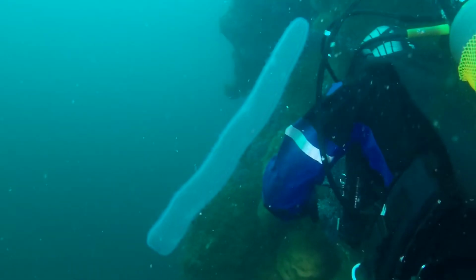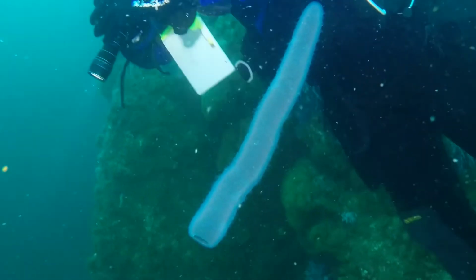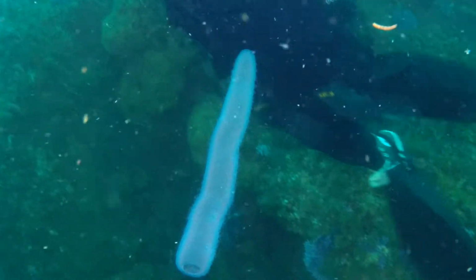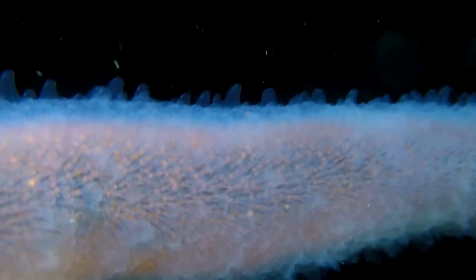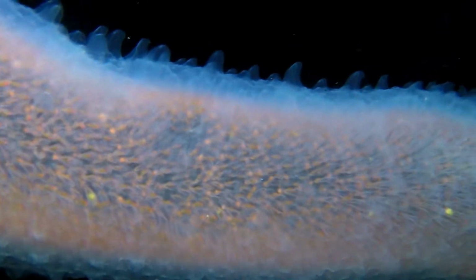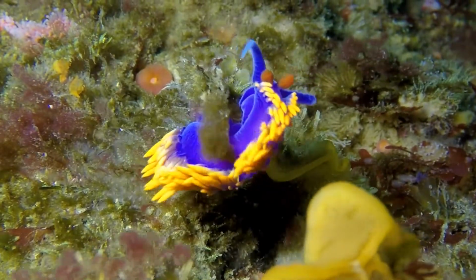This was a really interesting tube that was floating in the water. I believe it's some sort of colony animal. I tried looking it up but couldn't find it. This is a macro shot of it with the Macromate Mini on my GoPro. It's really pretty how iridescent it is and how much it glows.